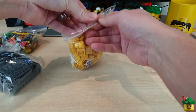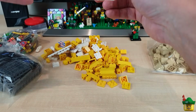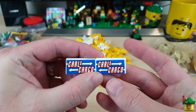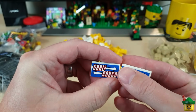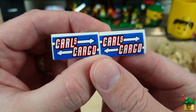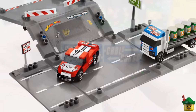I think the majority are going to be in this bag because it's going to be kind of yellow and white, given the theme of my diving gang so far. The thing that's leaping out immediately actually is these Cars cargo signs, which I like to pick up whenever I see them because I can always move them onto normal tiles for advertising. They're part of a Tiny Turbo set, actually, 8198 Ramp Crash from 2010, and I just really like them.